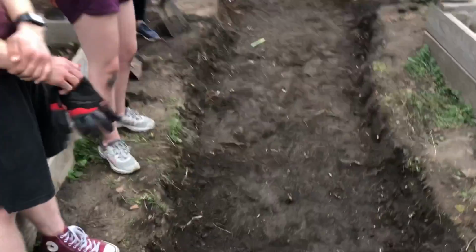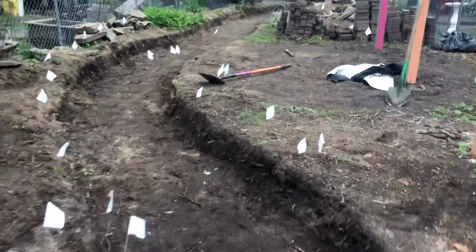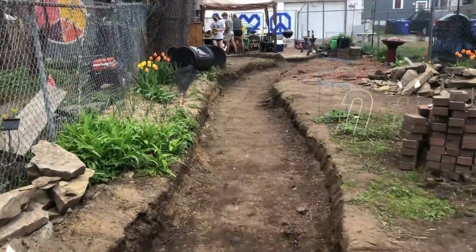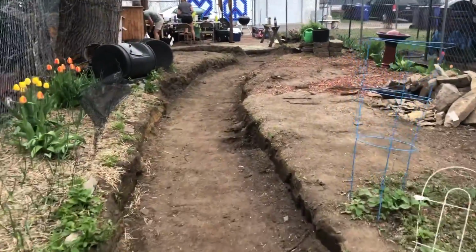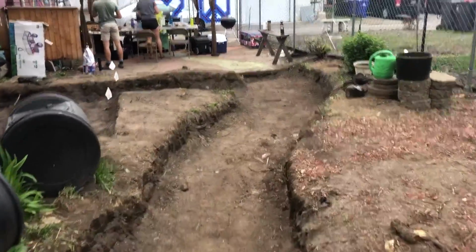Well, I'll give you a quick tour. So we're 4 feet wide the entire way of the path, 10 inches down. Next steps are going to be leveling, and then we're going to be putting down the aggregates and leveling that as well. Then finally pavers.